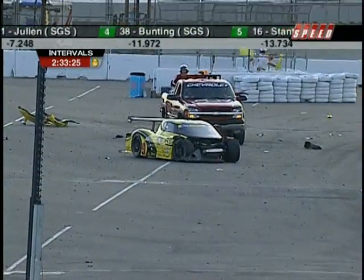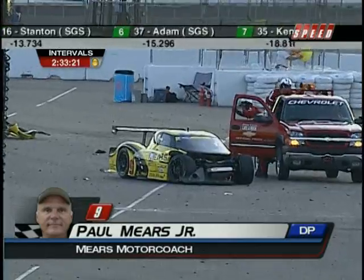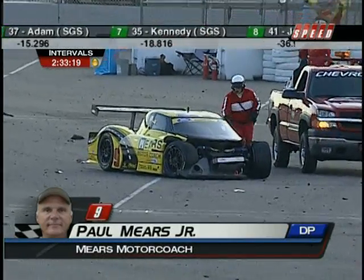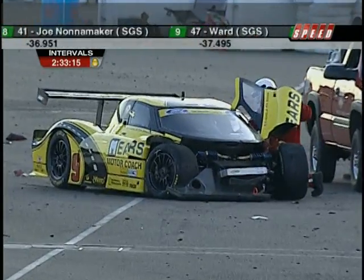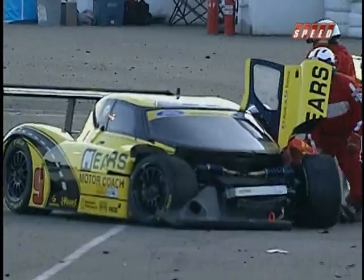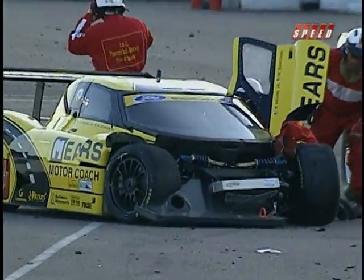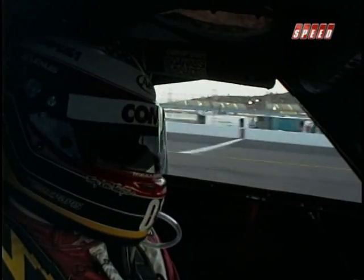I don't think they'll be able to get the car fixed. It's towed in on both the front corners. Got the safety crew over there. So a tough break. They had clutch issues right at the beginning of this race as well. So their night not going very well for one of our many local drivers here, Mike Borkowski, who's yet to get in that car. Car owner Paul Mears behind the wheel.